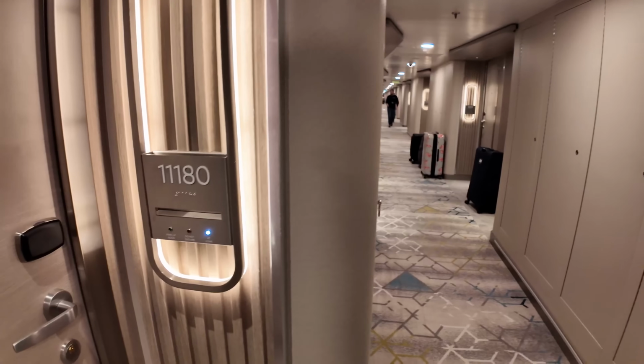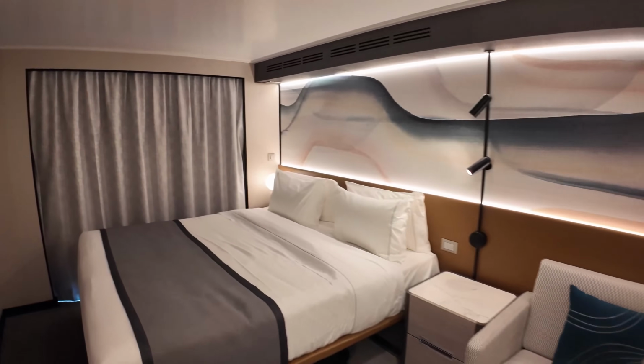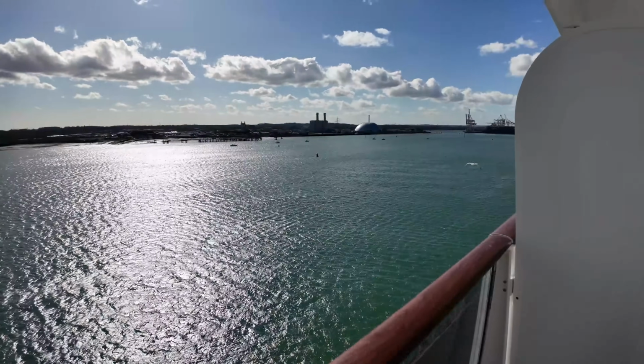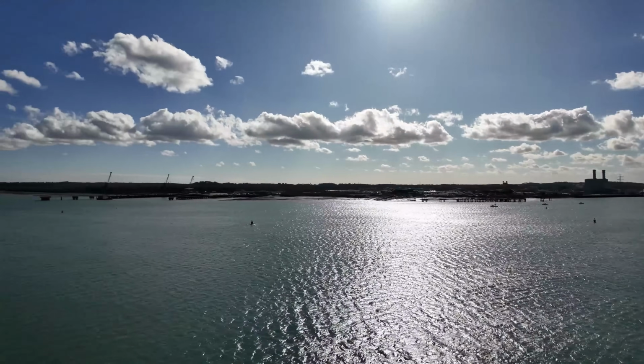Have a quick look at the cabin here. It's on deck 11. It's quite a fancy entranceway. Open up the door, but we're not too interested in what's going on in the cabin. Let's get the important bit. Of course, that's the balcony with the view. What do we see out here? Amazingly, in the port of Southampton, we've actually got some sun and a wonderful day. Look at this water, a beautiful emerald green colour, and a blue sky with an odd little fluffy cloud in it.